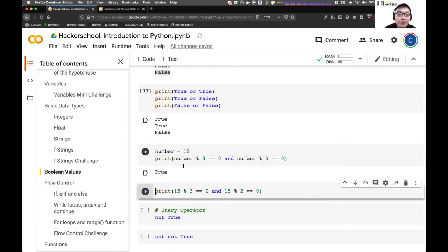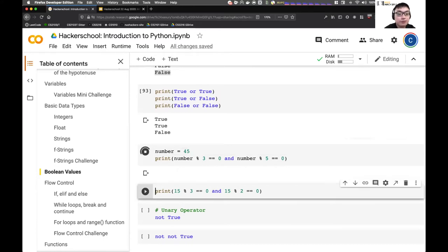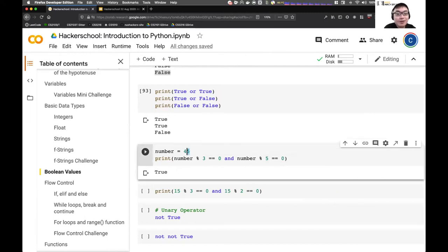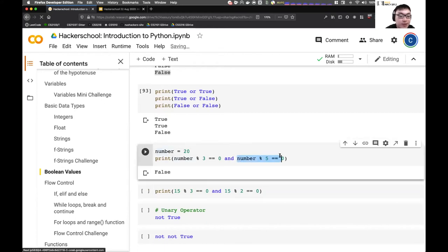Right now it still returns true, right? The next number that fulfills both conditions is 45. So 45 will give you true. Yeah, it gives you true. My math isn't wrong. But suppose I change this to something that only fulfills one of the conditions. Suppose 20. 20 will return true for this because 20 is divisible by 5, but 20 will return false for this. So this comes back as false.